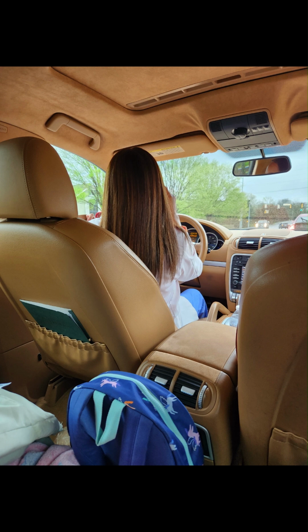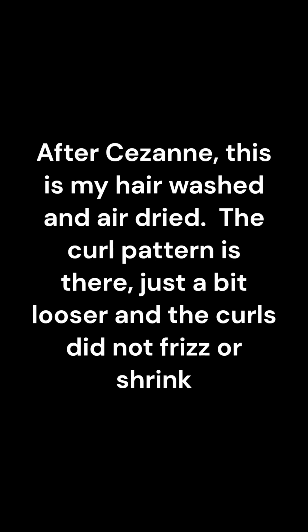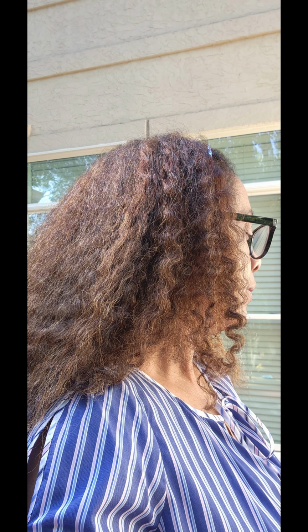Now what's coming up is a picture of my hair just washed, and that's it, air dried, before I started using Cezanne. And it's a very nice curl pattern, but I had a hard time getting a comb through it. I had a hard time with shrinkage. And then after Cezanne, and this is where I just toweled and then air dried, and that was it. Maybe just put a little bit of oil in it after it was dried by air, not by a blow dryer. You see that there's a more relaxed curl pattern, a softer wave, and no shrinkage. And it's a very nice style to do without any heat damage at all.